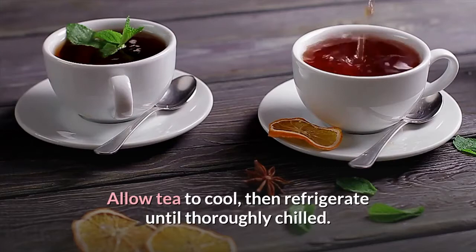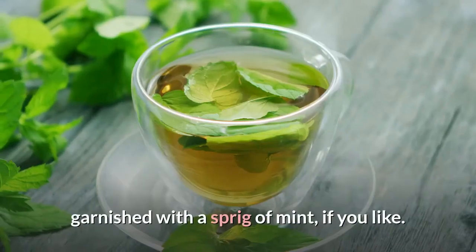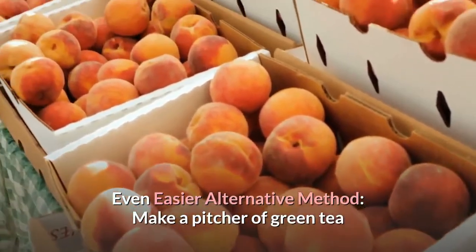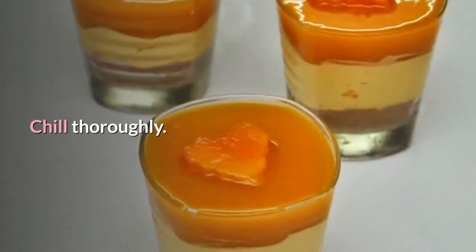Allow tea to cool, then refrigerate until thoroughly chilled. 4. Include a few peach slices in each glass and serve with a spoon, garnished with a sprig of mint, if you like. Even easier alternative method: make a pitcher of green tea and add the contents of a can of organic sliced peaches. Chill thoroughly.